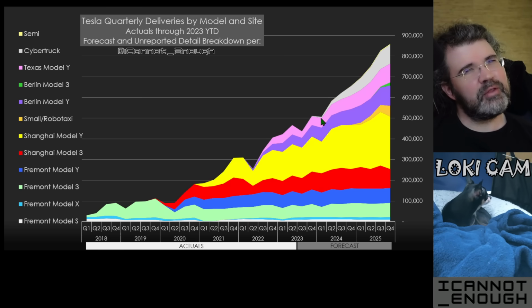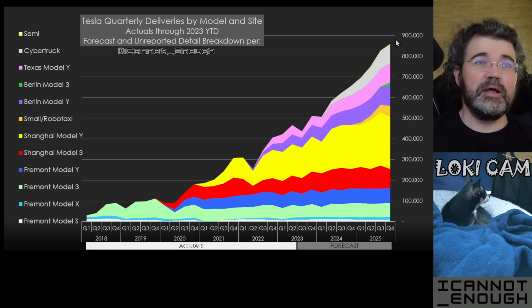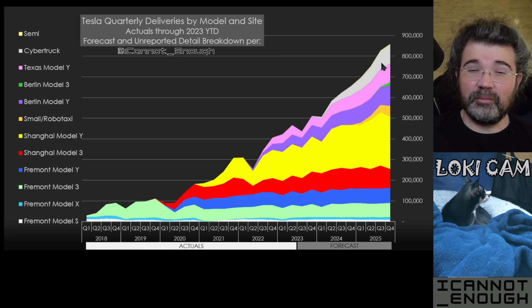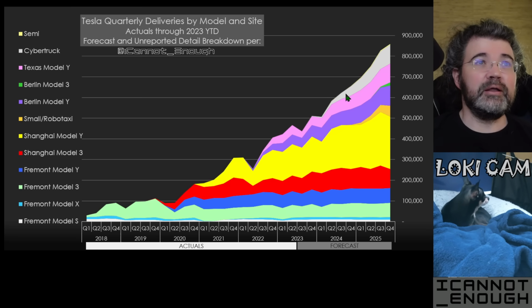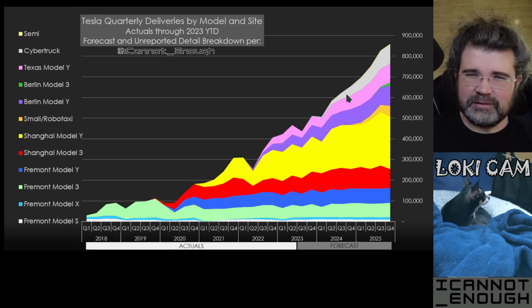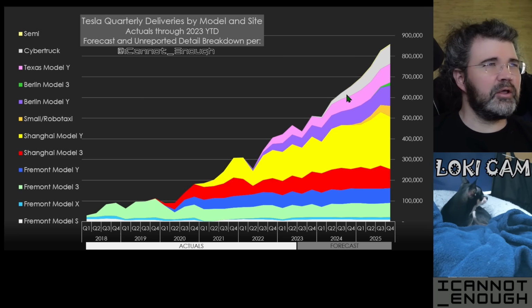being around the same numbers in total as Q1 of 2024, and then after that, record quarter after record quarter into the future. Maybe we get some economic recovery in 2024, and that helps more people be able to afford to buy more Teslas. Then the Cybertruck is also on the chart here in gray. Cybertruck should be ramping up production throughout 2024. They are making some of them right now, but less than 100 will be made and sold this quarter, Q3 of 2023.